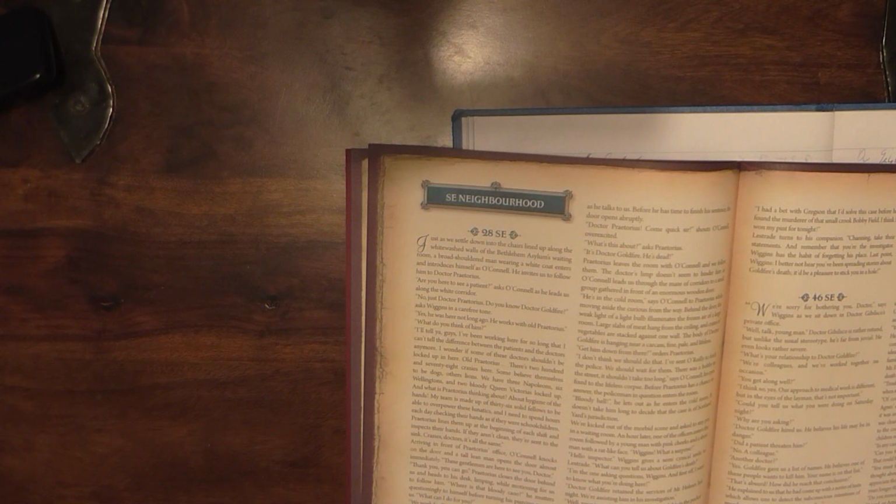About hygiene, and what is Praetorius thinking about? About hygiene of the hands. My team is made up of 36 solid fellas to be able to overpower those lunatics, and I need to spend hours each day checking their hands as if they were school children. Praetorius lines them up at the beginning of each shift and then inspects their hands. If they aren't clean, they're sent to the sink. Crazies, doctors, all the same."